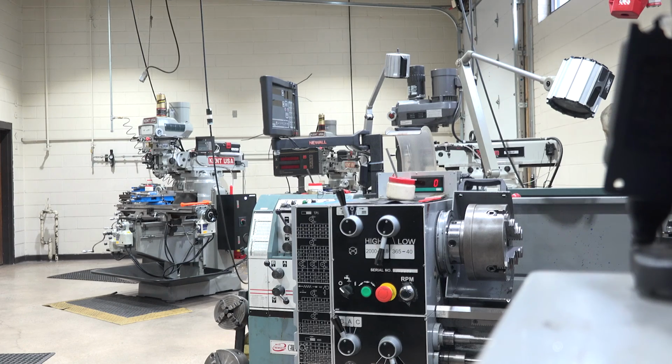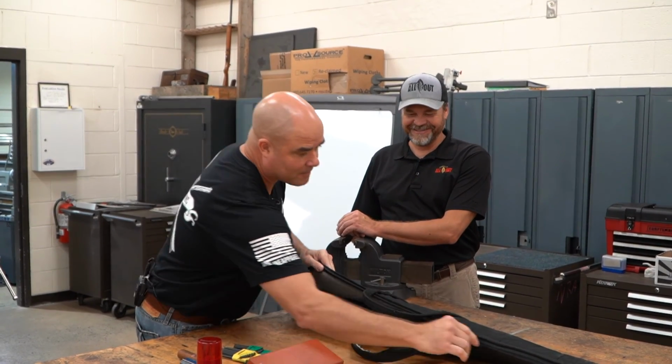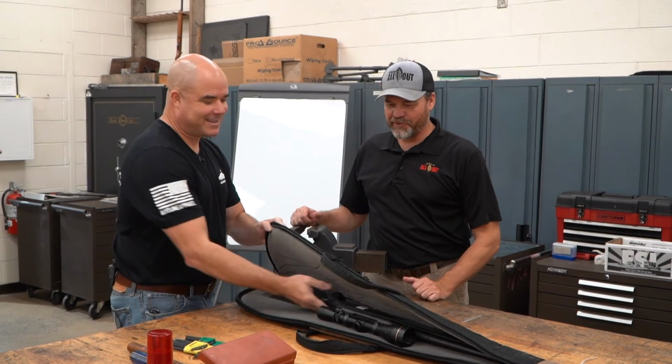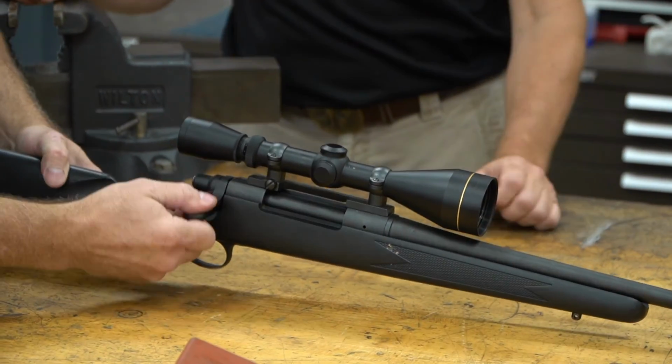All right, Chris. Looks like some work has been done here over the years. A lot of work. That's for sure. Don't mind the mud. That was from another hunt somewhere or another. Well, you know, that's what you want to see. It's a working rifle. All right, so we got a Remington 700 ADL here.